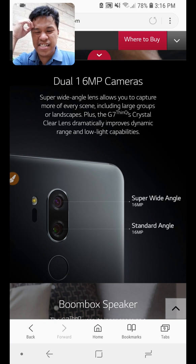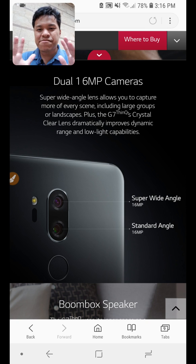But I think nowadays LG smartphone cameras' field of view is getting narrower this time. Every series is getting narrower and narrower, because it used to be 135. The G5 and the V20 are 135. Then the G6 and the V30 are maybe around 120. But this time it's getting narrower, maybe because it will have better wide-angle cameras, but the field of view is getting narrower.